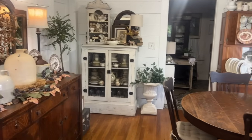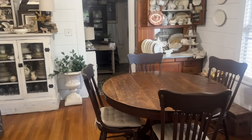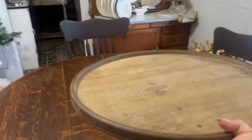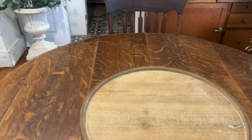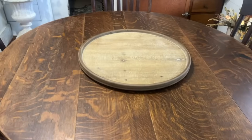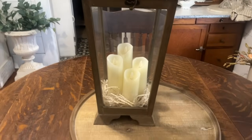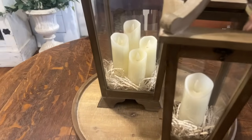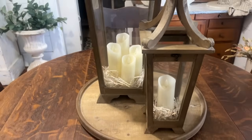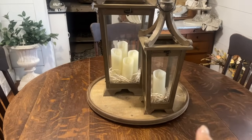So now let's move on to my dining room table, and this is always a place I love to decorate. Now I'm not going to go crazy, I want to use what I have. So this tray and these lanterns were over on this little table in the corner of my dining room, and I'm going to just move them over to my table. I love these lanterns. I got them at Tuesday Morning right before they closed. I got them for a great deal. I just love them. So I am going to put them right there.